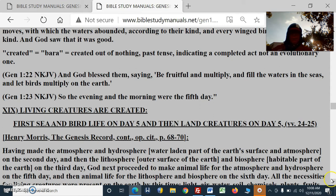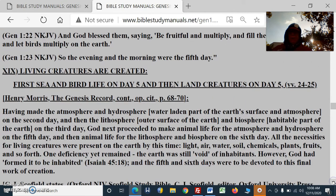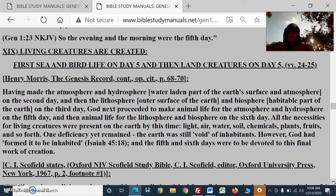Verses 24 and 25. So Henry Morris says, by the way, this is his book, The Genesis Record: Having made the atmosphere and hydrosphere, the water-laden part of the Earth's surface and atmosphere, on the second day, and then the lithosphere, the outer surface of the Earth, and biosphere, the habitable part of the Earth, on the third day, God next proceeded to make animal life for the atmosphere and hydrosphere on the fifth day, and then animal life for the lithosphere and biosphere on the sixth day.